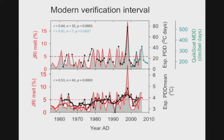Positive degree days. What that is, it takes the sum of all the temperatures that are above zero and puts them together, calculates them together for each year. So that's giving an indication not just of the number of days where the temperature is above zero, but how far above zero, so how much energy we've got available for melting.